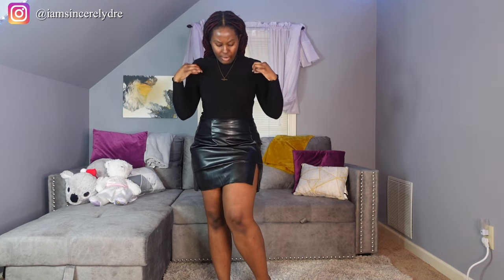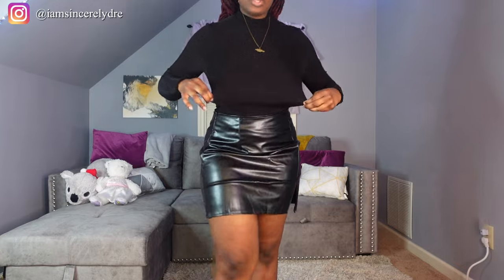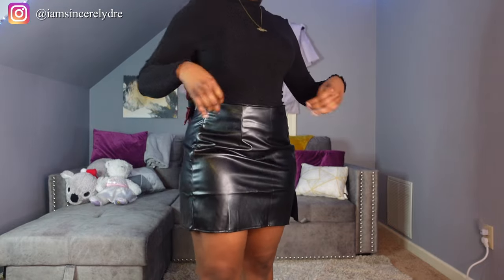My arms are covered, but I don't feel super hot, especially compared to the leather dress. I don't feel hot in this at all. I really like it, and it's stretchy as well. So depending on what fit you're going for, just know this shirt is stretchy. You could go a size down if you want a more snatched look, or you could size up if you want something a little more relaxed.